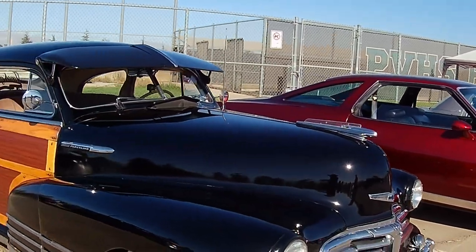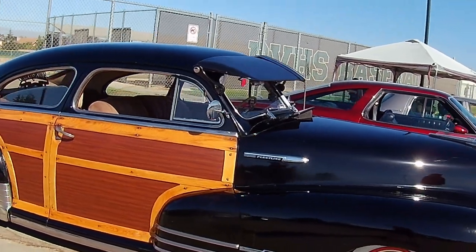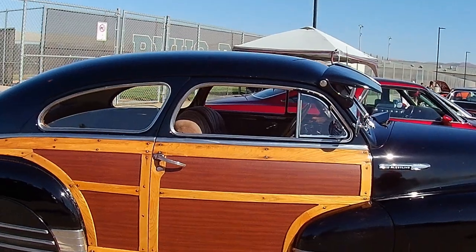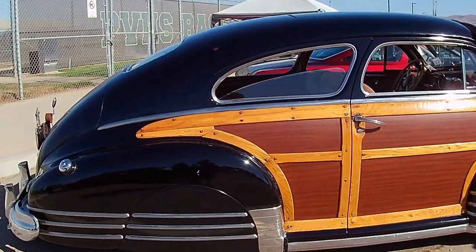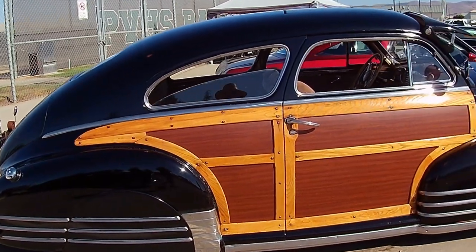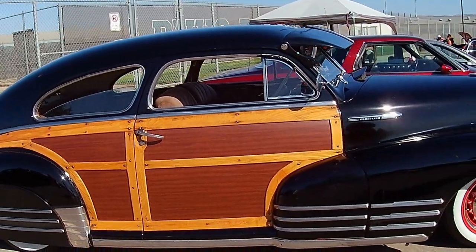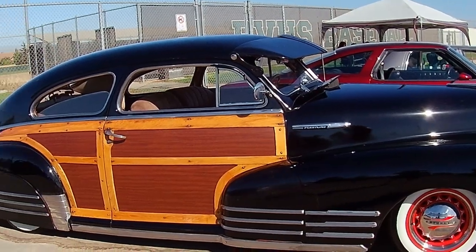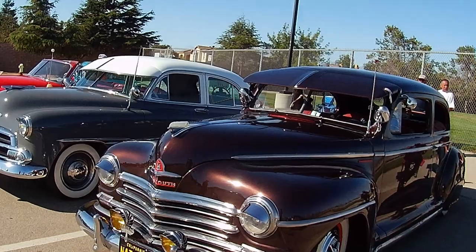1948 Fleetline. That is the way. Takes some love to keep that wood looking so good. Oh, you get the rims. Yeah, those rims are awesome, man. Guys, don't mess around with their vehicles. Beautiful. 1948. Another 48 Plymouth.